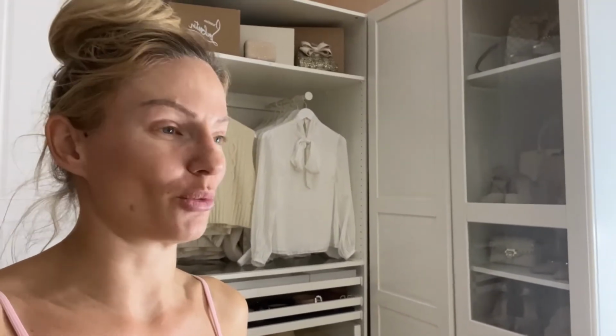So good times. I literally have not done hair and makeup for a week. My poor partner, I've just looked like this for the last week. Never mind, eh? So yeah, I'm going to enjoy finally re-sitting in my dressing room, so that's nice. Oh, I am knackered.